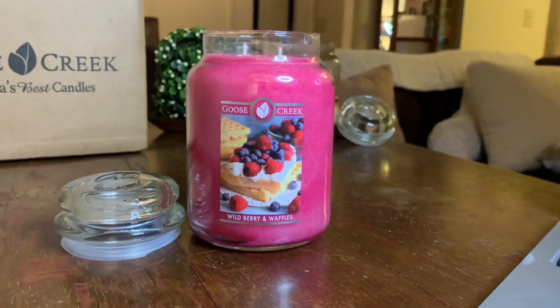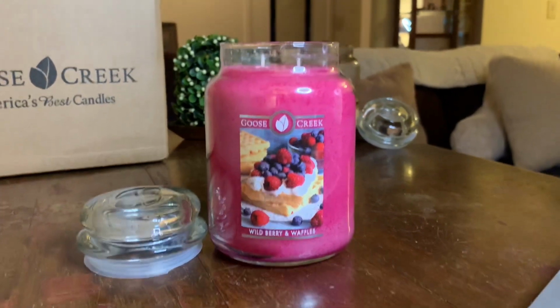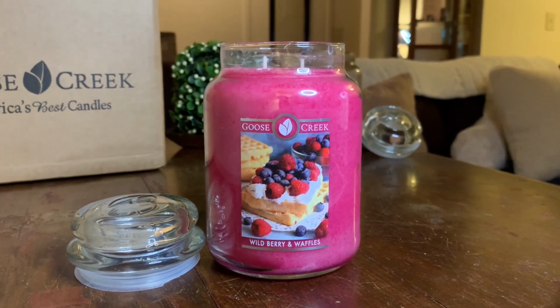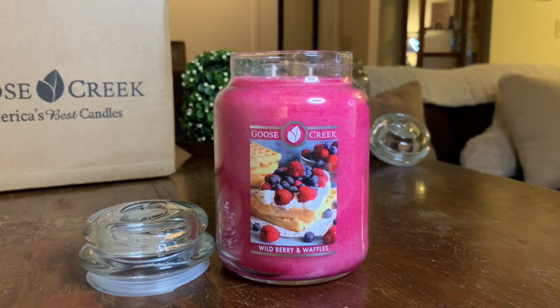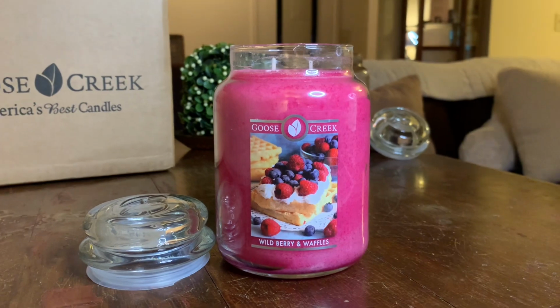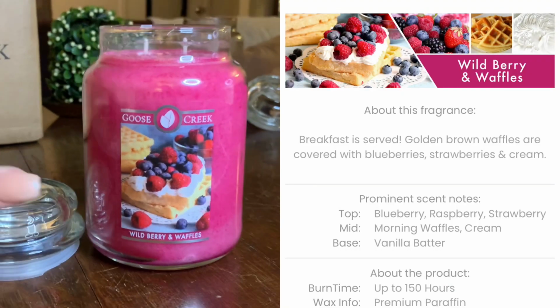Let me read you the notes and then I'm going to tell you my thoughts on Wild Berry and Waffles. If you see the camera moving around, it's because I have my laptop right next to me and I'm pulling up the notes. So they're saying Wild Berry and Waffles, breakfast is served. Golden brown waffles are covered with blueberries, strawberries, and cream. Top notes of blueberry, raspberry, and strawberry.